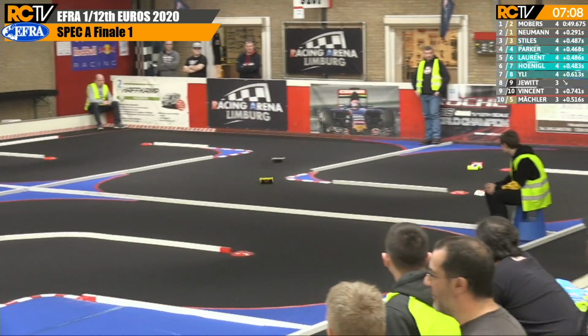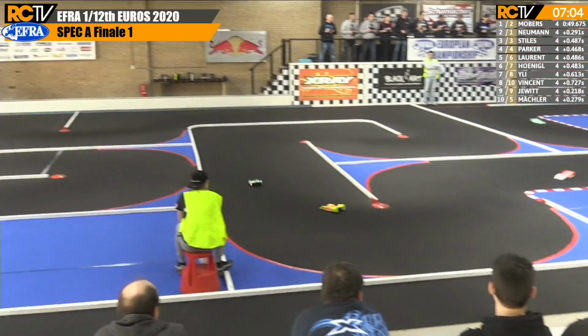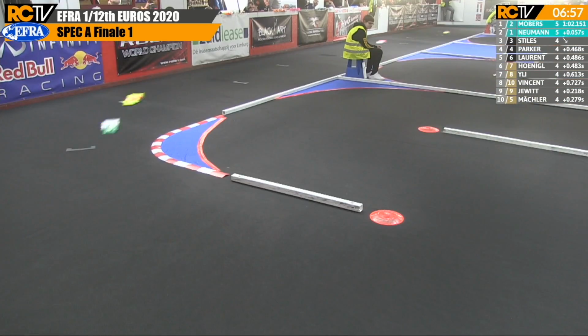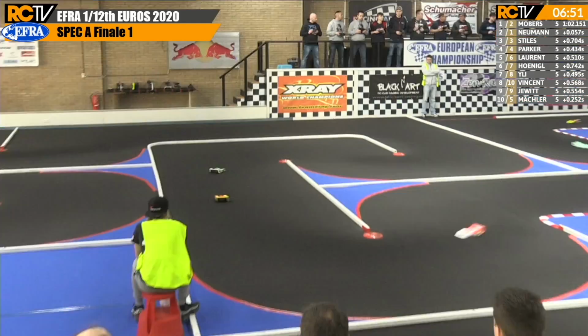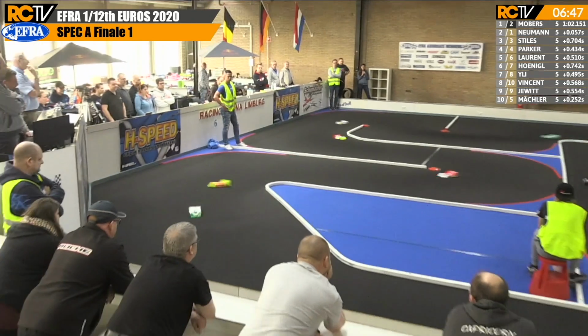Neumann applying the pressure on Marcus. Marcus, a very wily old fox, will try and keep his focus as they come through the Montec M once more. Marcus down the main straight, up through the Rochard. Neumann applying all kinds of pressure, but Marcus is using all of his experience to repel it.